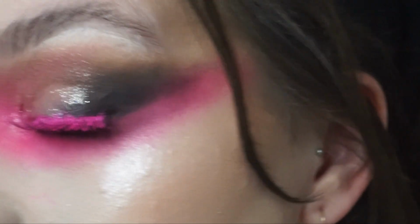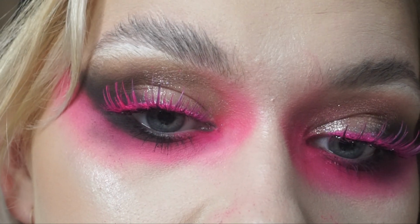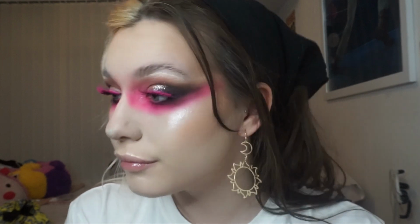So I'm gonna put these on off camera because I can't put lashes on camera. So this is the lashes. I actually think they look pretty cool. I don't know, I quite like them. I quite like the contrast. Like this lash turned out better I think than this one. I like the contrast, I think it's cool. But that's the finished look.